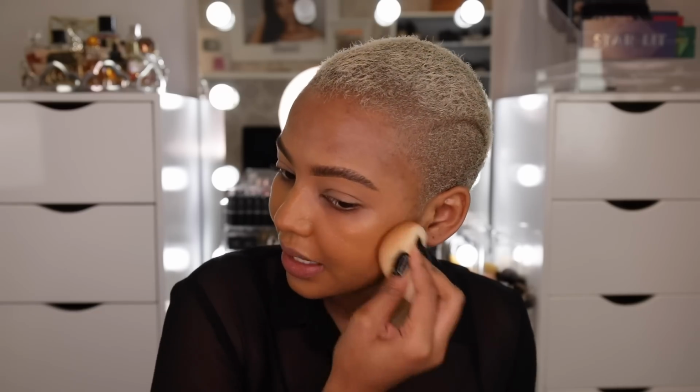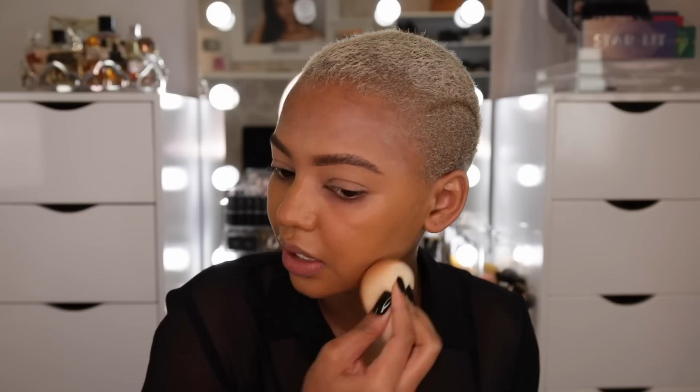So I'm going to get the shade B80. I'm going to be applying this with a beauty blender. I did put on about 3 pumps because I know that for me, 1 pump isn't enough. There was a day where when I was wearing this, I did feel it was a little bit warm. But after having highlighted my face and everything, I was really happy.